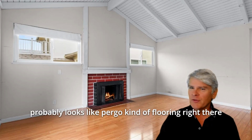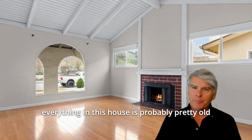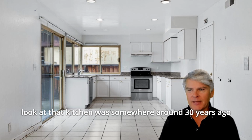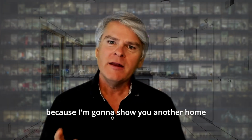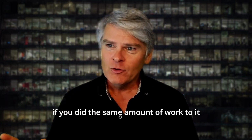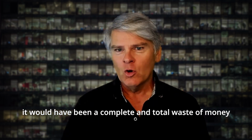It has some, probably Pergo kind of flooring right there. And everything in this house is probably pretty old. I'm guessing that the last time this house had a cosmetic update, look at that kitchen, was somewhere around 30 years ago. And that is very important because I'm going to show you another home that doesn't look like this. And this other home, if you did the same amount of work to it, it would have been a complete and total waste of money.